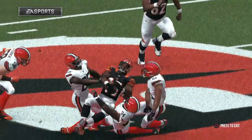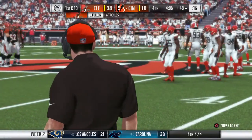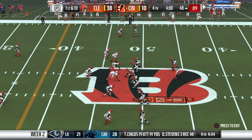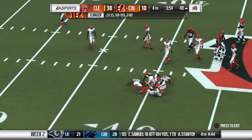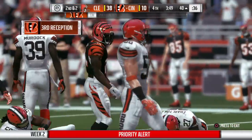That was a nicely run slant route, and what the receiver's trying to do is make the defender think he's going upfield for a deeper route, and then breaks it off, usually after about 3 to 4 steps, and cuts towards the middle of the field. And now what he's trying to do is use his body to keep the defender away from the football and give the quarterback a really nice target. A good pickup there. 8 yards on the first down completion.